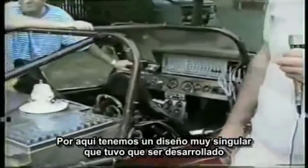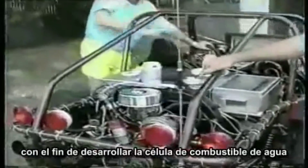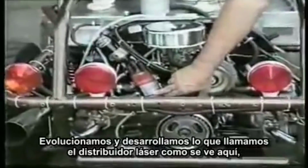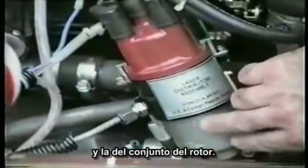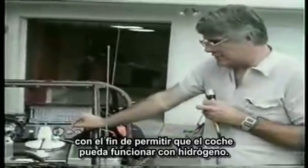Over here, there are very unique design features that had to be developed in order to develop the water fuel cell as a retrofit energy system to conventional cars. We had to develop what we call the laser distributor, as you see right here, which is put between the conventional rotor cap and the rotor assembly. Primarily, this sets up the electronic signals that go back and trigger the computer system in order to allow the car to run successfully on hydrogen.